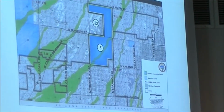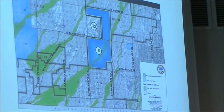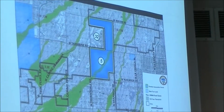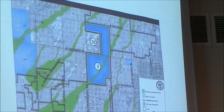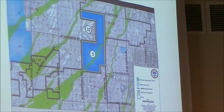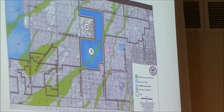The land that we are dealing with as a part of this process, one is section 32, that's that northern shaped piece. You'll notice the carve out, as was mentioned, that used to be state trust land, that's Tangerine Crossing now. So that section of land, 640 acres, is number 32. And then the other section of land is section 5. This property, as you can see on the map, is adjacent to the town of Oro Valley on this side.